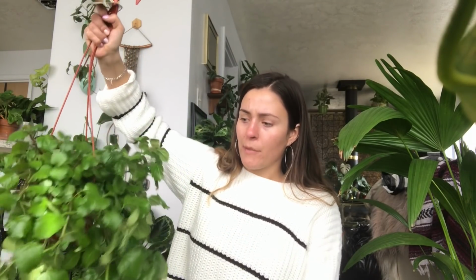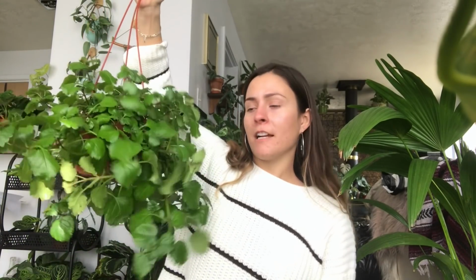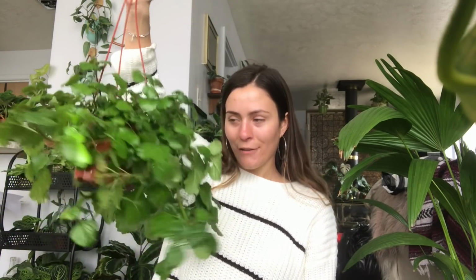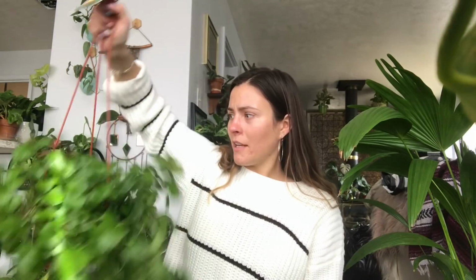I thought this would look really cute in the hanging macrame planter that I got from my friend Andalee that she handmade for me for Christmas. It was so nice of her. I like this. I think it'll be a nice addition. And then I just got some soil and perlite from the store. And that's everything I got.